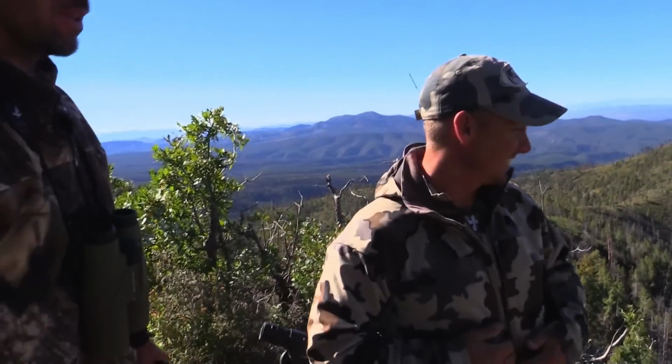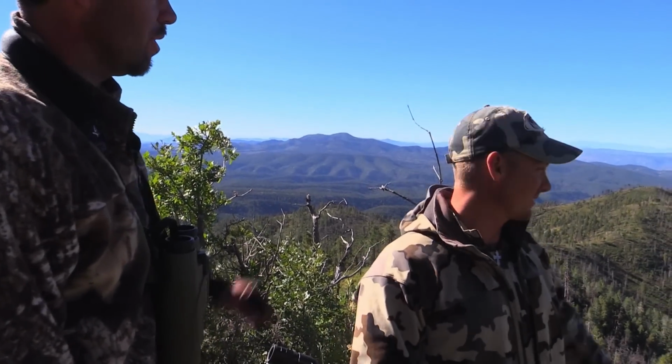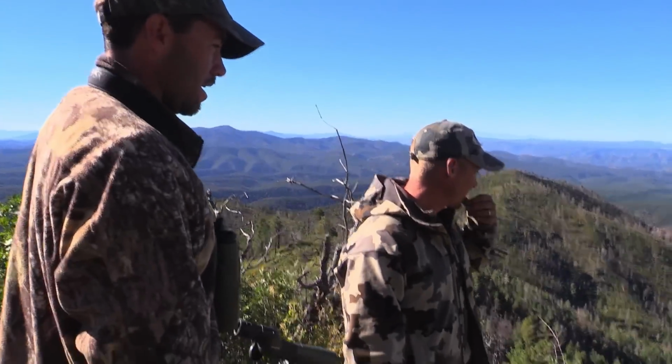What a nice bull, huh? Those split seconds are awesome. Crazy that he was right underneath us all morning. We're looking at bulls further away, 2 miles from here, and he was just right there.